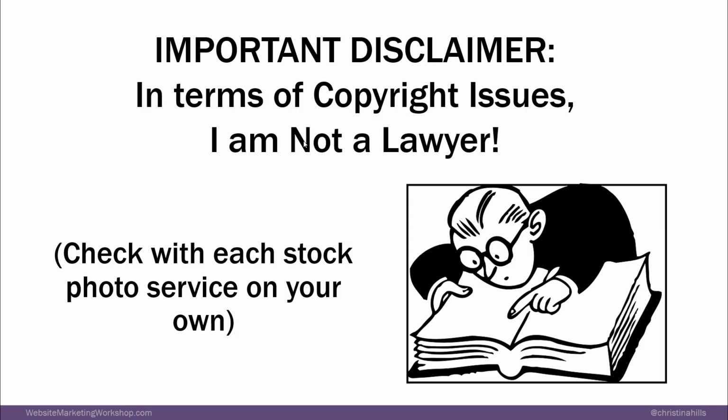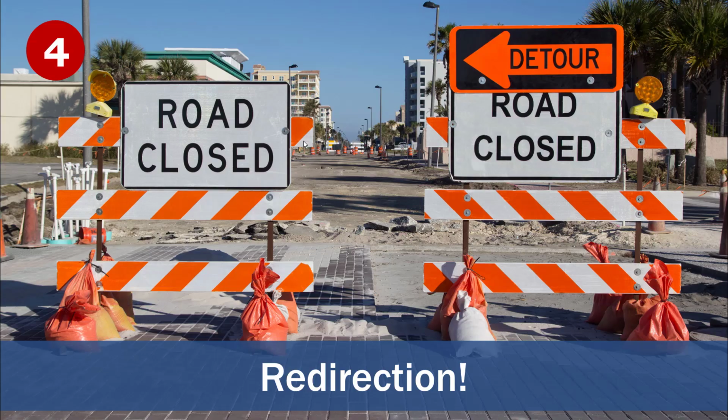Now, important disclaimer, in terms of copyright issues, I am not a lawyer. So you'll need to check with each stock photo service on your own to feel comfortable about the rights of using other people's images. So I use the plugin and I don't worry about it. But again, I'm not a lawyer, I'm not a copyright expert, so you want to do your own due diligence. All right, so that was number 3.